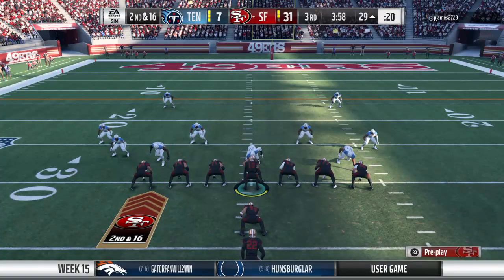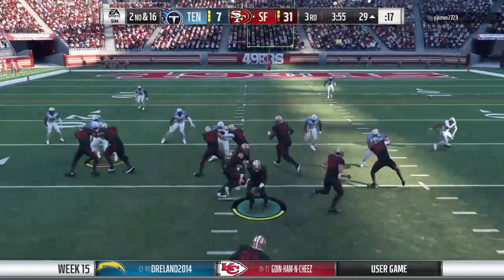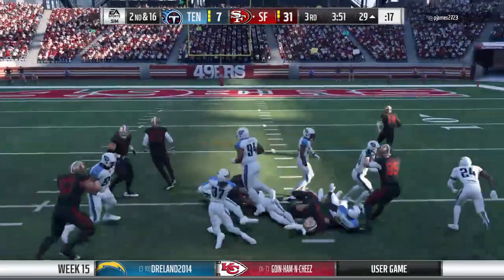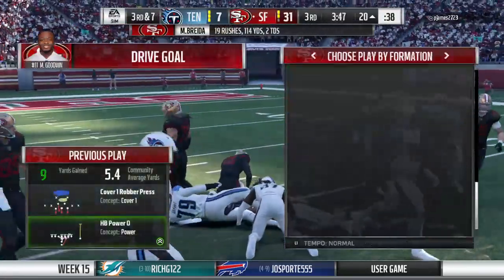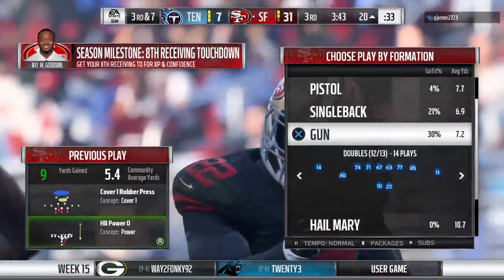Hurry up, here we go. 319. And he'll give it here to his running back. And he's going to bring this one down to right about the 20-yard line. 9 yards on the gain there, and it's going to bring up a tough 3rd and 7.